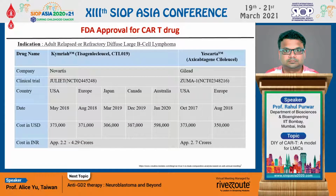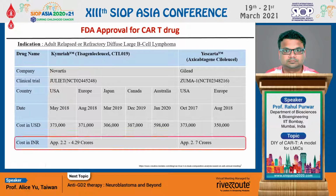So a lot of good progress is made. But when you think about LMIC, these are exorbitant figures, especially from the affordability point of view in LMIC, which is actually a major concern. All these drugs are approved in the developed world as well as some in Asia, on all the continents, but they cost a lot, which is a very big concern in our countries, right?